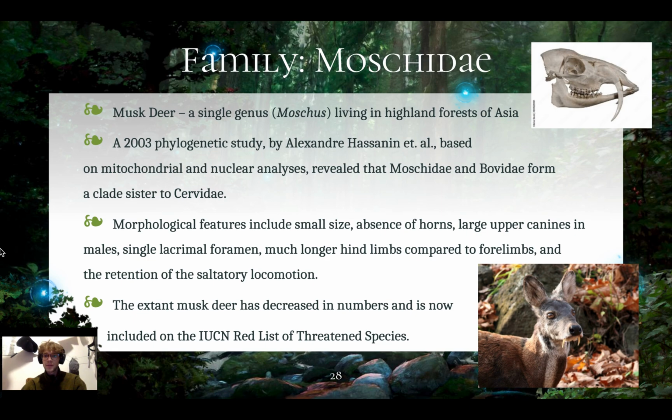Morphological features uniting musk deer include small size, absence of horns, large upper canines in males, single lacrimal foramen, much longer hind limbs compared to the forelimbs, and the retention of the saltatory locomotion. The extant musk deer has now decreased in numbers and is included on the IUCN Red List of Threatened Species.